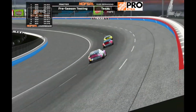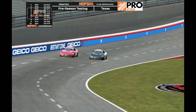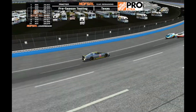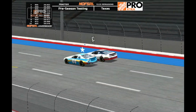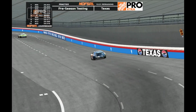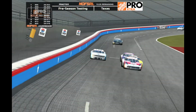And as well, we have a lot of Corvettes in the field. I'm not sure how many exact, but a lot. I know that it's mostly Corvettes with a couple Mercedes and Challengers sprinkled throughout the field.